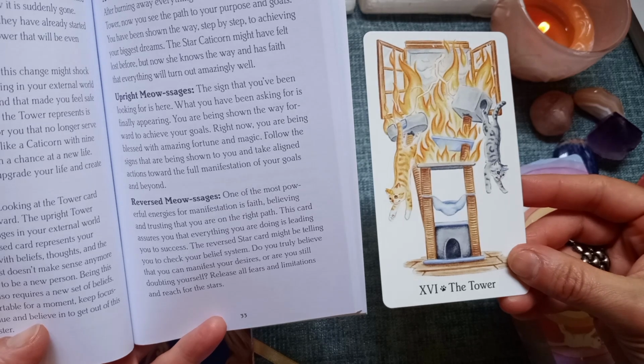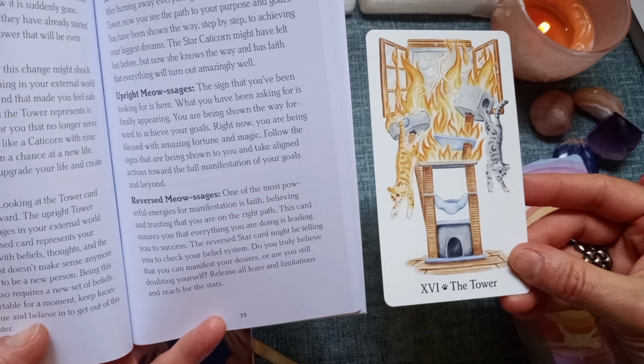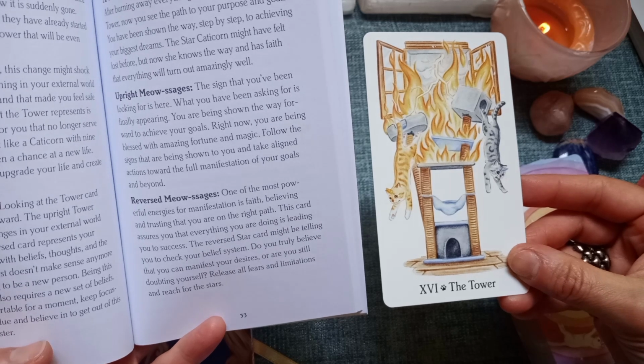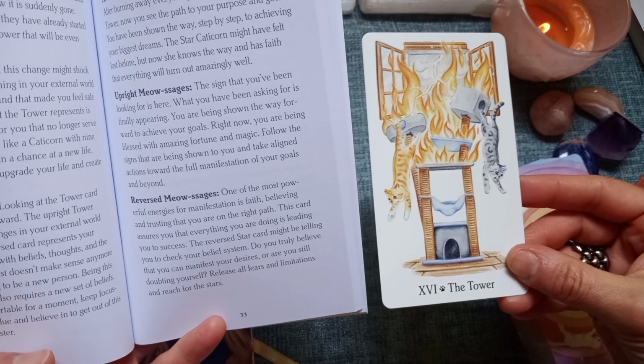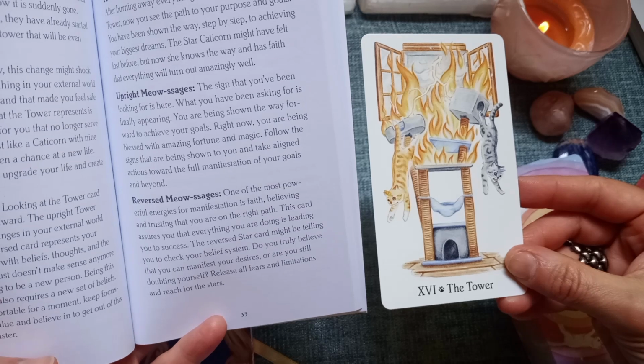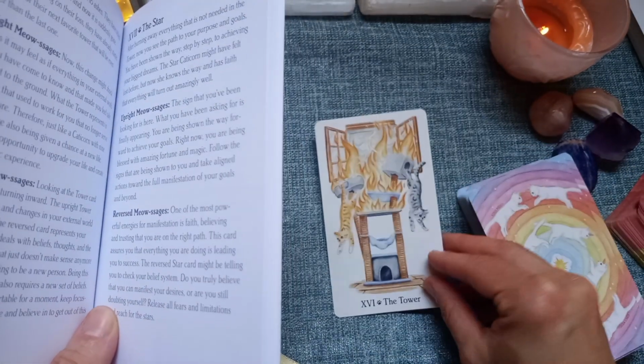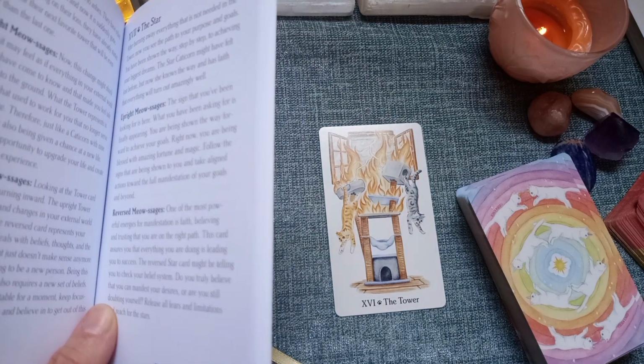Being this new version of yourself also requires a new set of beliefs. While it can be uncomfortable for a moment, keep focusing on what you now value and believe in to get out of this tower moment much faster. So as you can tell, the messages are very positive and supportive.